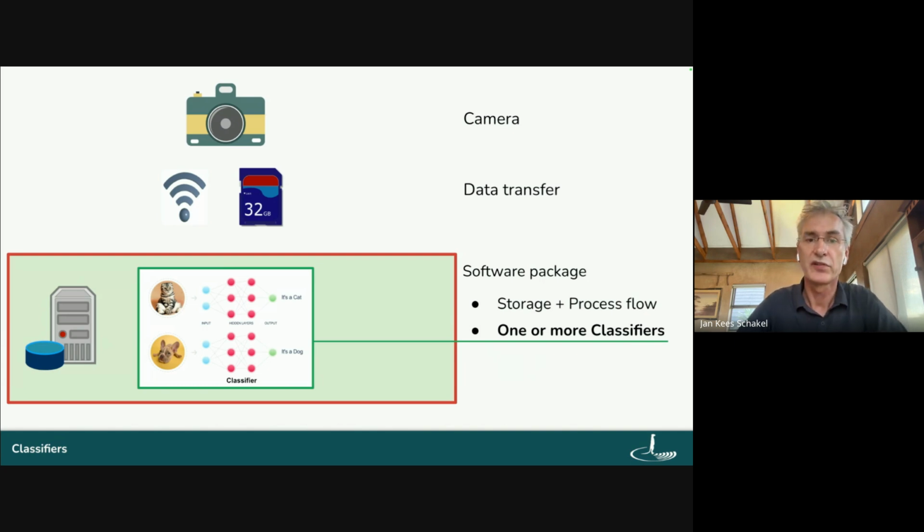So it's important to look for software that gives you flexibility in choosing one or more classifiers that are aligned with your research questions. Next slide.